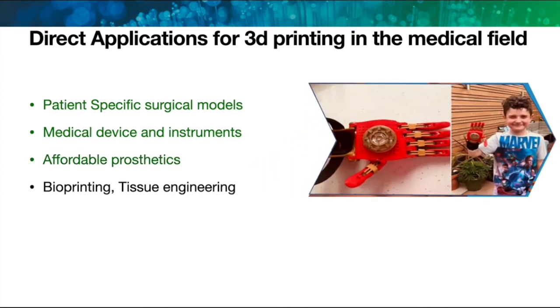Affordable prosthesis. 3D printing in the medical field can be used to produce prosthetic limbs that are customized to suit and fit the wearer. It is common for amputees to wait for weeks to months to receive prosthetics through the traditional route, and 3D printing actually makes this faster.